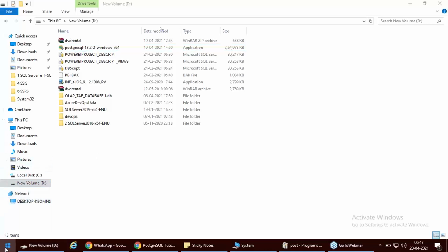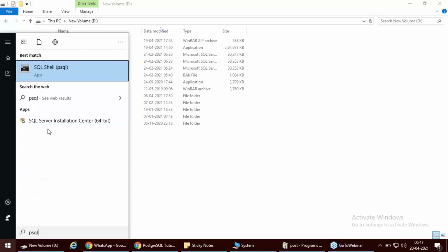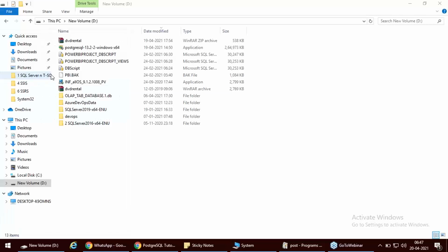How do you verify the installation? Go to search, and here you'll have PSQL. There is a tool called SQL shell. You get this tool. Click on this SQL shell.